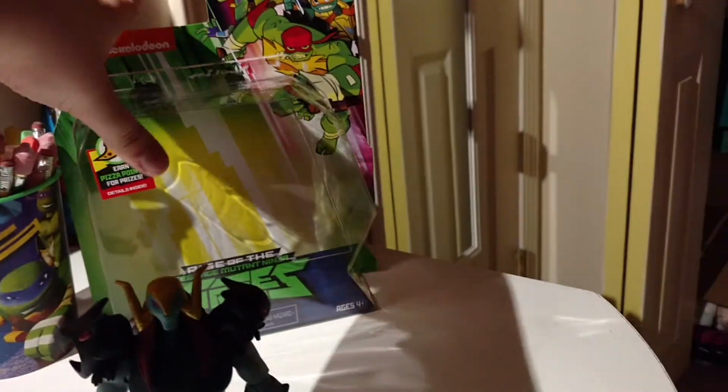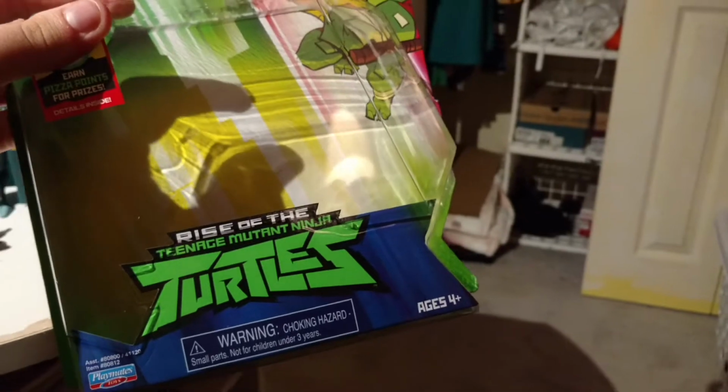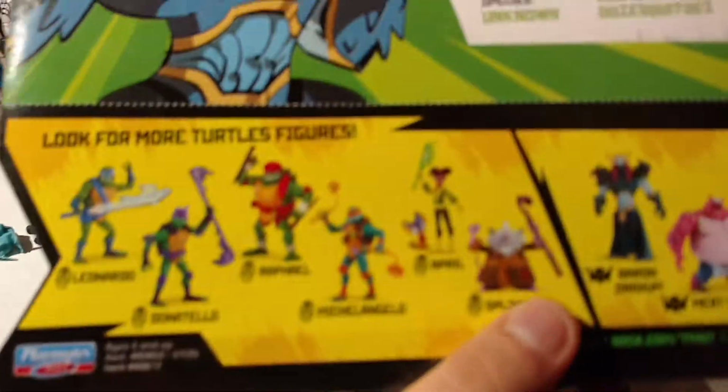But I will get to this stuff in a sec because I want to talk about what the box looks like. It's fairly similar to what it looks like in the 2012 series design-wise. It does have the name right here. It does have the bio. You can cut them out and you collect the figures.